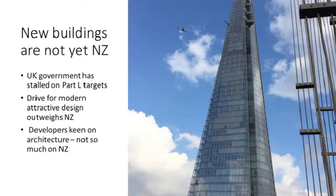And I think we can see as we look around that there's lots of new buildings being constructed that are not actually net zero, and in some cases nowhere near it. So I think we can conclude at this point in time that the UK government has stalled on the Part L targets. However, there is this overriding commitment which I mentioned to become net zero by 2050.